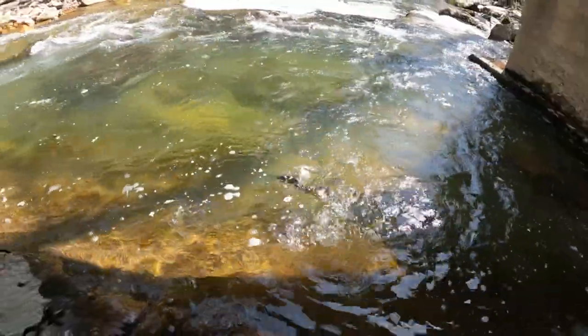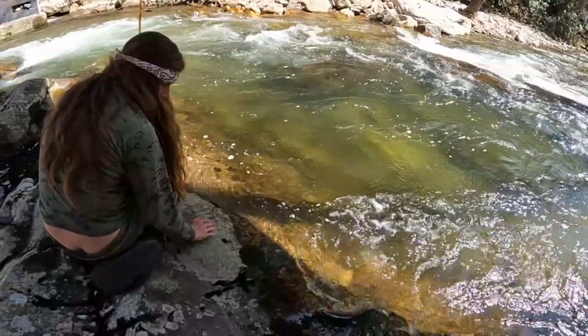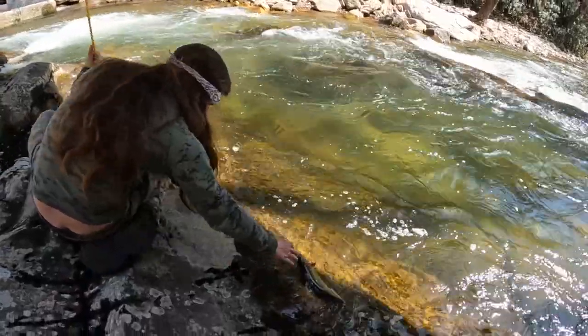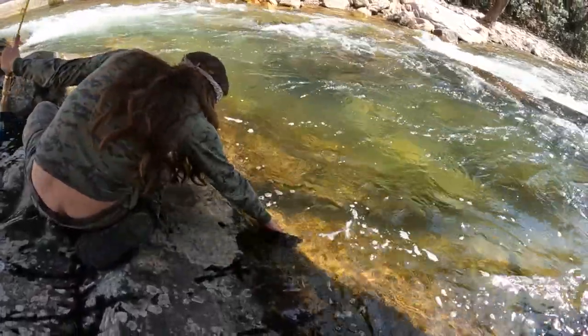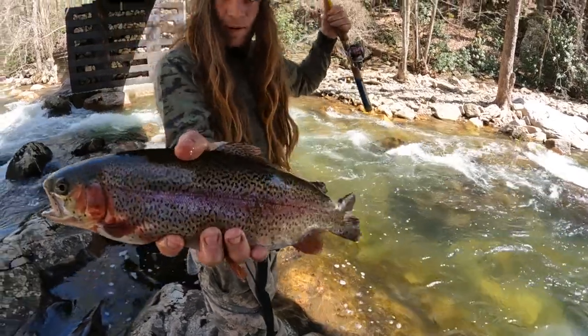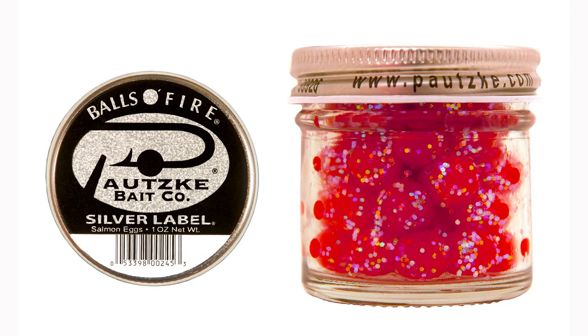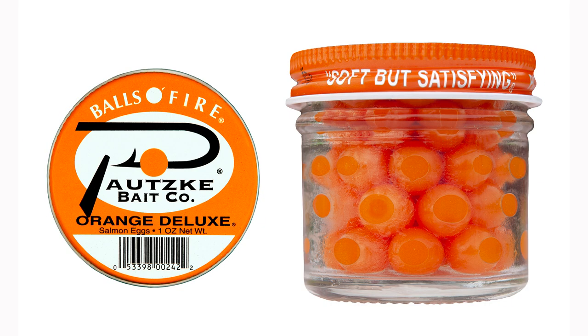We only fished about a mile stretch right near some bridges and some obvious roadside pull-offs where we were able to find some phenomenal sized rainbow trout. Now, all of our action came today. Fluff did his usual peach garlic firebait and did very, very well. Now, Dustin focused on two eggs. He switched back and forth between Silver Label and Orange Deluxe and had a fantastic day as well.